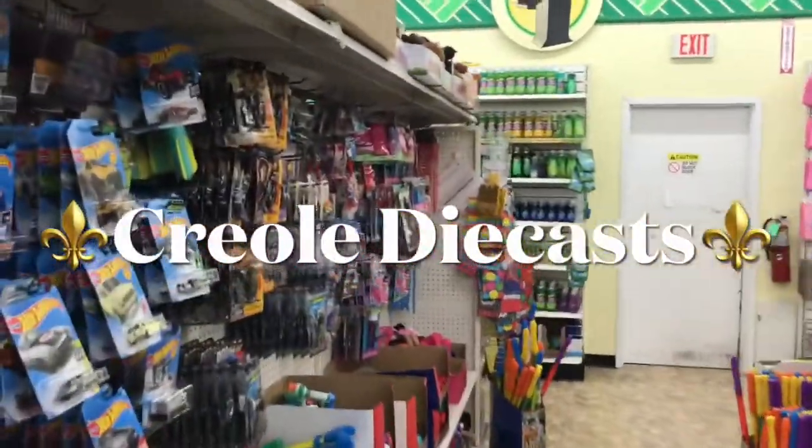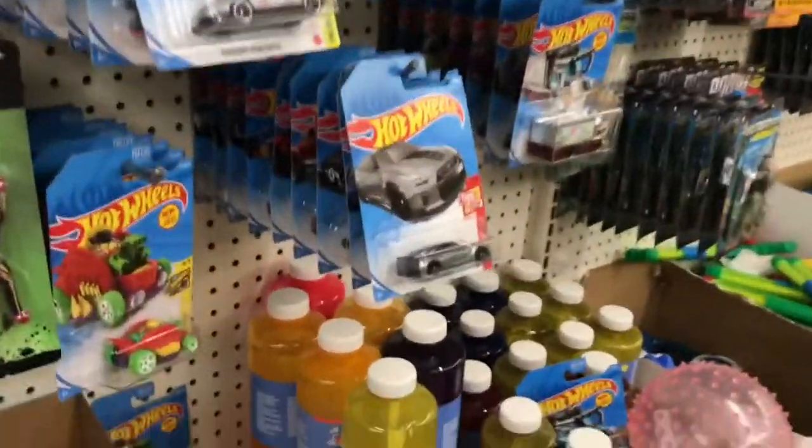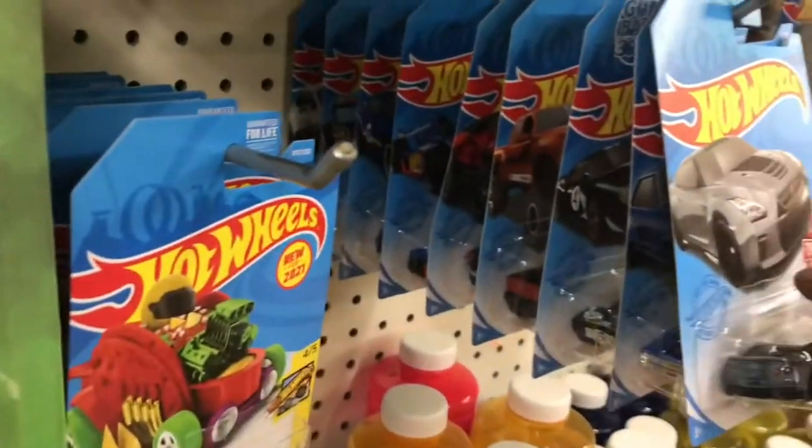Right now I'm inside Dollar Tree and it looks like they did a little restock. So I'm gonna go through the cars and see what they got.